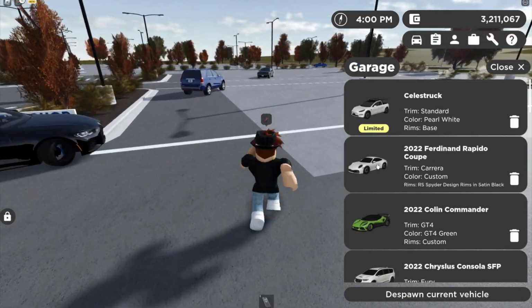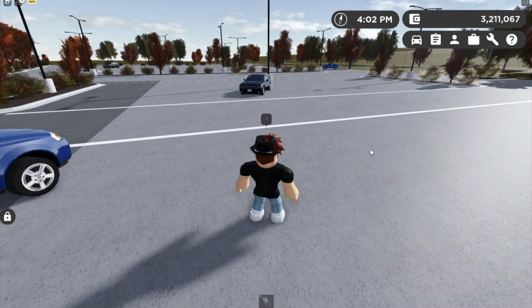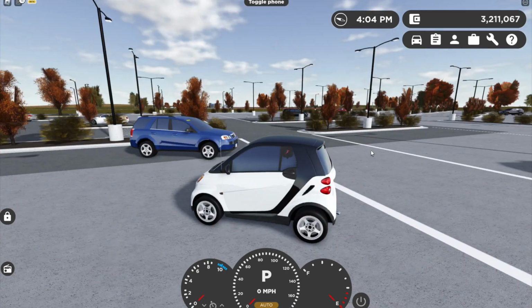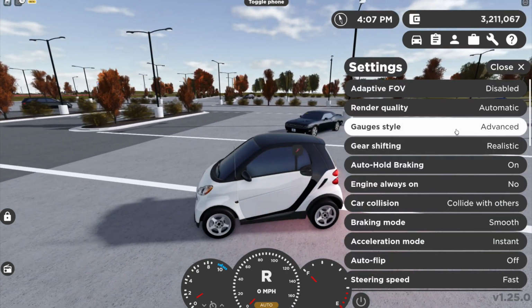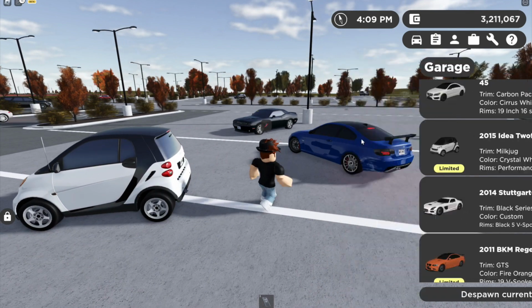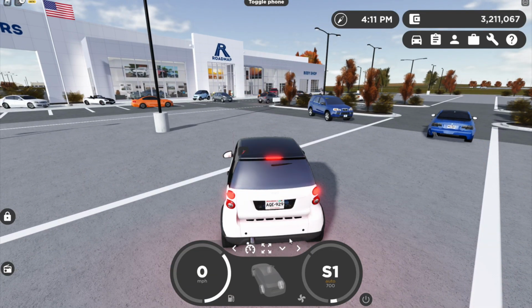All right guys, the next thing we have in this update is actually new gauges. I know not a lot of you already know this, but we're going to be checking it out right in the game. So let's go ahead and get in this new limited car. Here it is. I believe you have to change the gauges in your settings. So you go to gauges style and you pick dynamic if you want the new gauges. So let's go ahead and respawn the car, and here are the new gauges. Now this is actually really dope and cool.